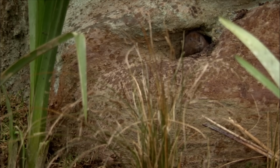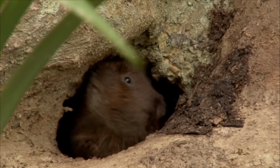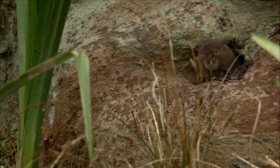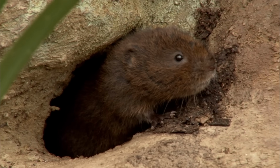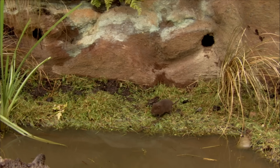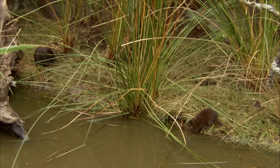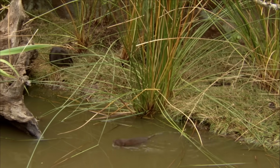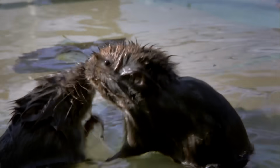In just 2 weeks, that's half the time it took our baby rabbits, our young water voles are ready to step outside and take their first swim. After just a moment's hesitation, our first young water vole is straight into the water. And then there are two. They love the water and a good play.